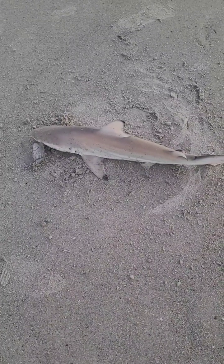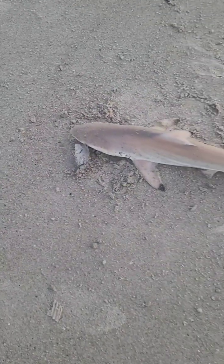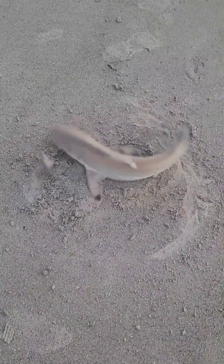First shark of the day, about 10 minutes into it, is about a 24-inch, maybe 24-inch black tip. Definitely a black tip with all those markings on there. But a little black tip shark. I hit the big rod. He was nibbling on it. He got hung up on the hook, poor guy.